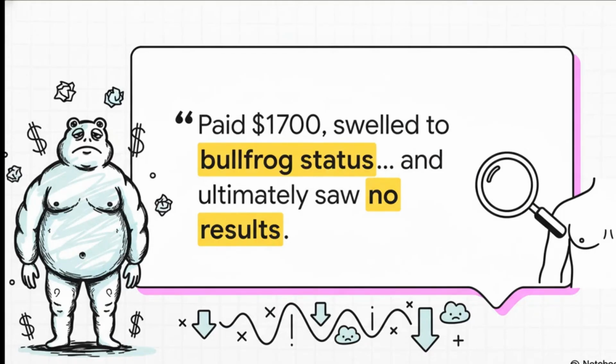Now, unlike that big clinical study we just looked at, the evidence here is, well, it's anecdotal, and it's all over the map. Take this experience someone shared on Reddit. They described spending $1,700 enduring this intense bullfrog swelling, all for nothing, no noticeable change. And this is a really common theme in the negative reviews. It's expensive, there's a lot of downtime from swelling, and the results can be super disappointing.